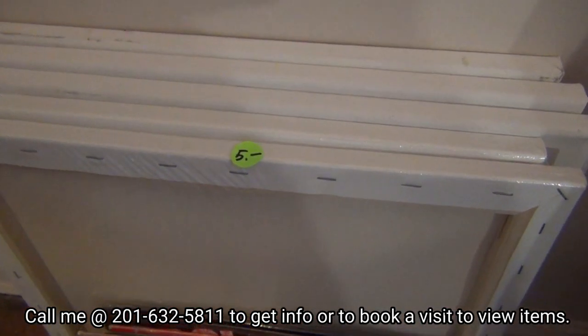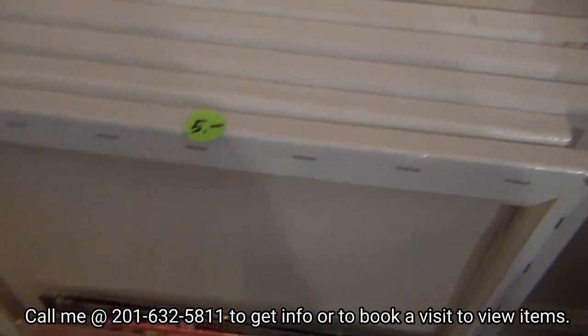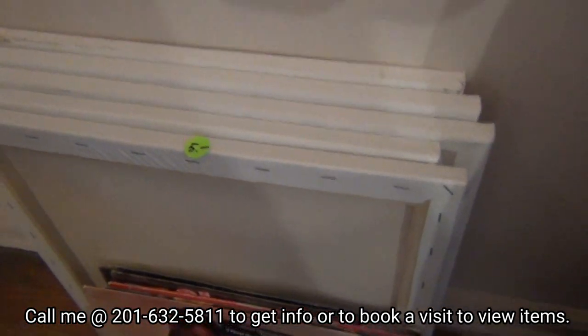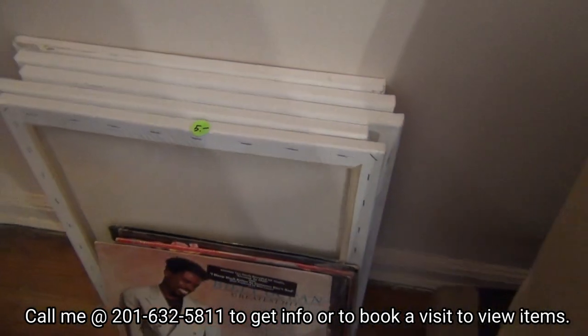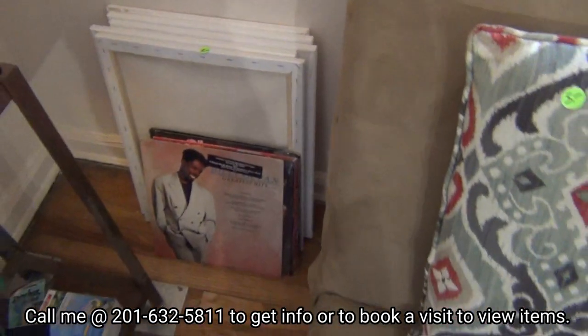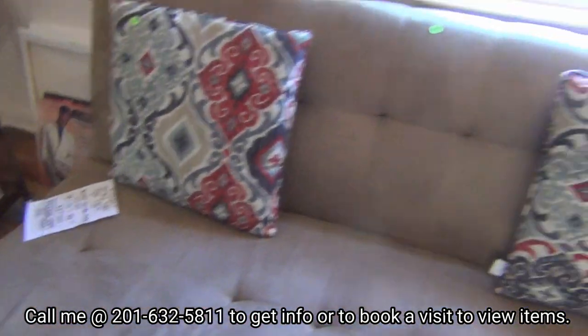I have some artists' canvases here, $5 for 5 of them. 4 are in excellent condition. The other one got banged up a little, but anyway, it's 5 for $5. A few records, and here's that futon again.